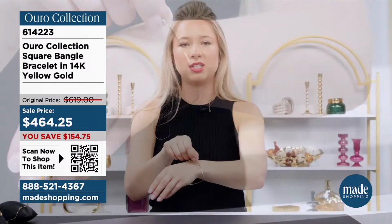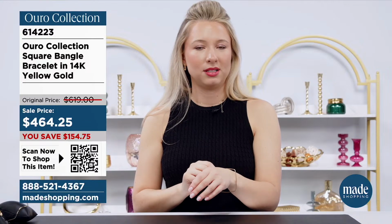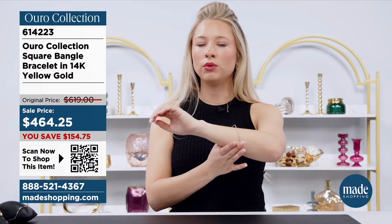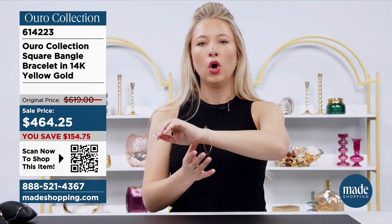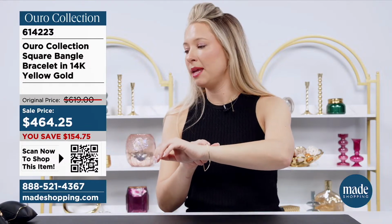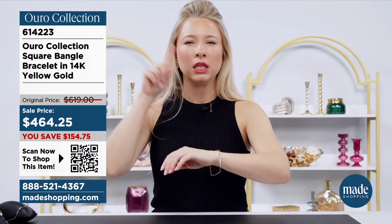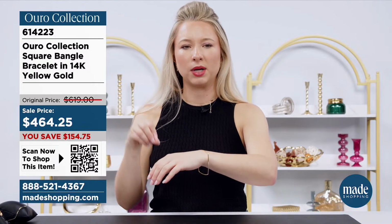So the next piece that I want to talk about, because we're talking about bracelets, one thing you've got to understand is I love bangles, but the hottest thing to do now is stack bangles. So this isn't our only piece that we're going to do. We're doing our next piece. We're doing 614119. I want to add a little bit of dimension to this. I want to have a bracelet stack.